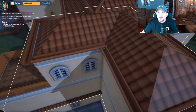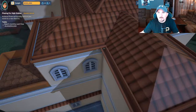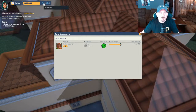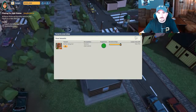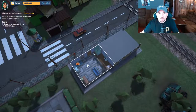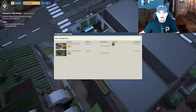All right, we need to get somebody else in this other property. Wesley up and rolled out in a hurry. Got 4 stars for the big place here, so... Alright, let's get to our properties. Kelly is now happy, that's good. She's a lot happier after I let her paint the walls, but... Alright, I need to get somebody in this place here.